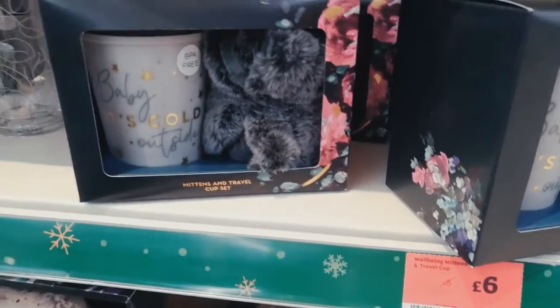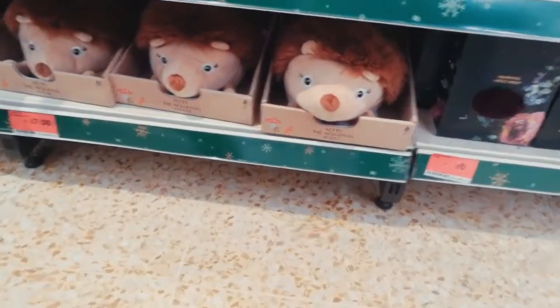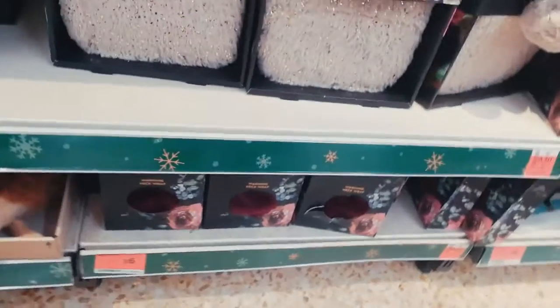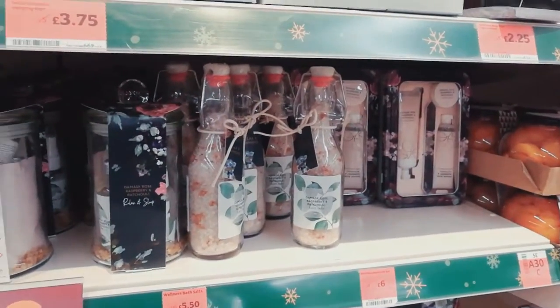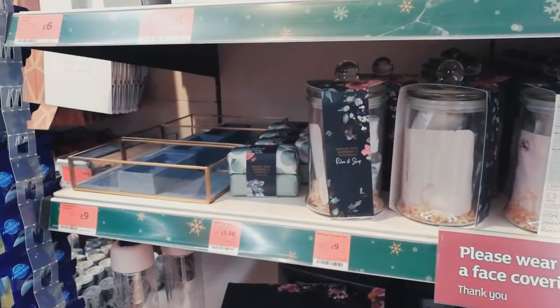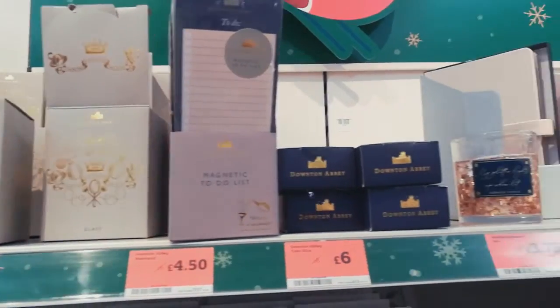Here's their Christmas range of gifts, and lovely little gifts like this Baby It's Cold Outside mug with the little, I think those are either earmuffs or hot water bottles. Loads of different hot water bottles in different animal shapes, as you can see, fluffy ones, glittery ones. I think those are a really good present for Christmas, because it's the time of year where everyone gets ill. So it's a nice little thoughtful present.